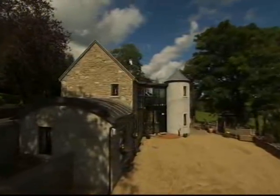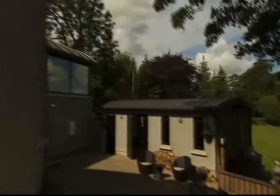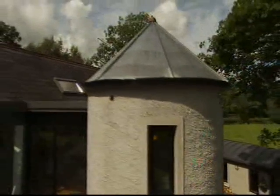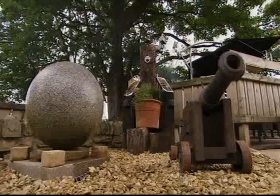This barn conversion in Claudy is home to Leslie and Craig Jefferson. Craig not only helped design the project, he also built it. And he incorporated many of the barn's original features, as well as adding a few other interesting, rather quirky details to this fun family home.